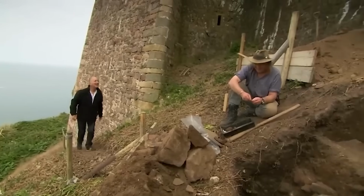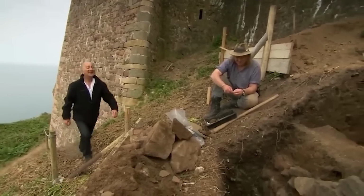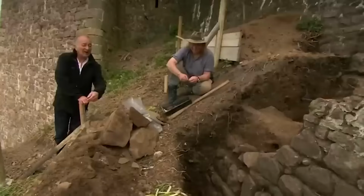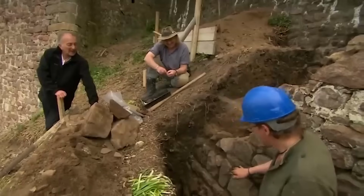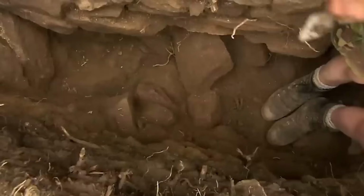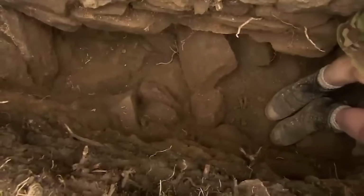Where's Ian? Ian, you got a visitor. I said, where are you? I think he's still in that trench up by the castle wall. We hadn't seen you for 2 days. Yeah, well, I've been up here digging down all on my own, son. What you got? Well, we've got to the bottom of this medieval wall, and I've just got underneath the wall, down into these rocks and this old ground surface.